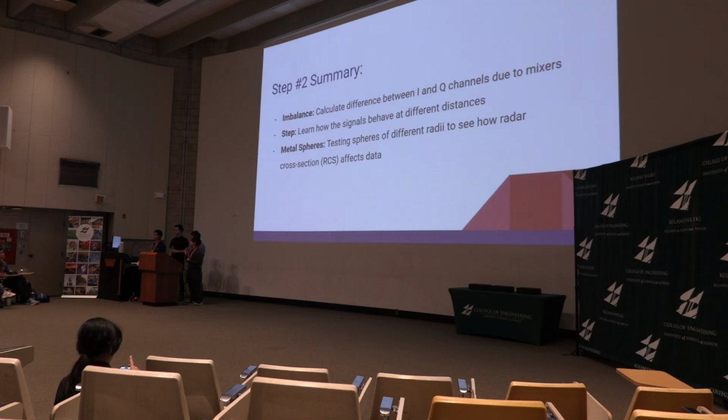And just to summarize all the things we did: imbalance was calculating the difference between the I and Q channels due to the mixers. The step movement was to see how our signals behave at different distances. And the metal spheres were testing spheres at different radii to see how the radar cross-section affects our data.